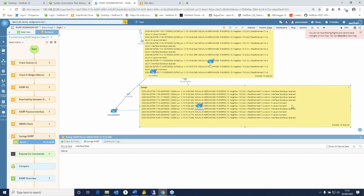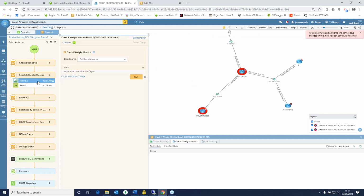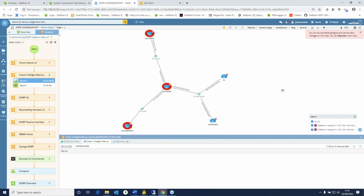So obviously you did this morning preparing for this demo. Yes. So you triggered an event at 10:16 this morning, and it captured it at that point in time. I think that's correct. Saw under EIGRP AS, or was it under K-Wait? Yes, you had 2 entries there. Yeah, so when I checked it again, we just wanted to see if this issue is still live. And obviously we can see this. It is. Yeah, we can see this issue is still live.